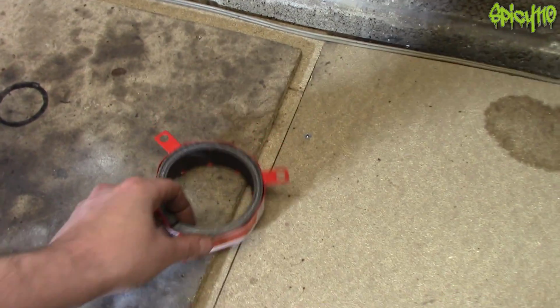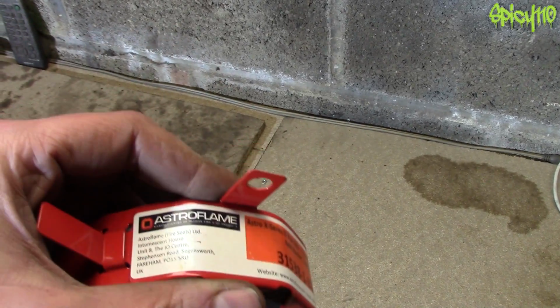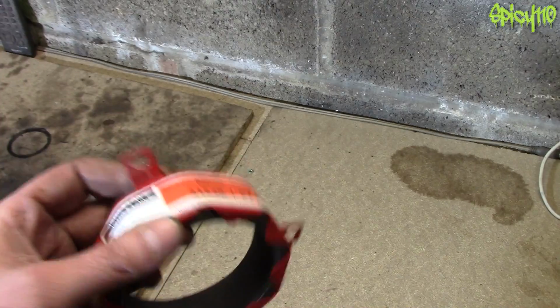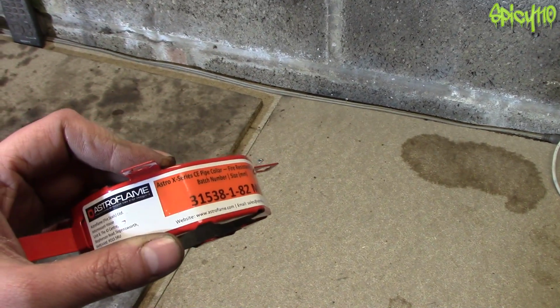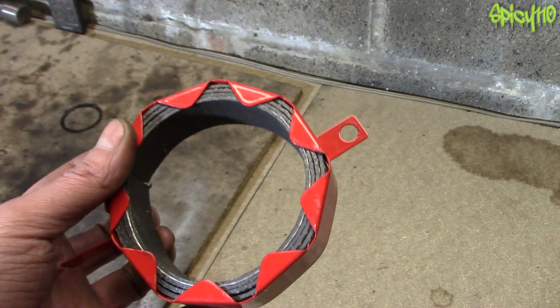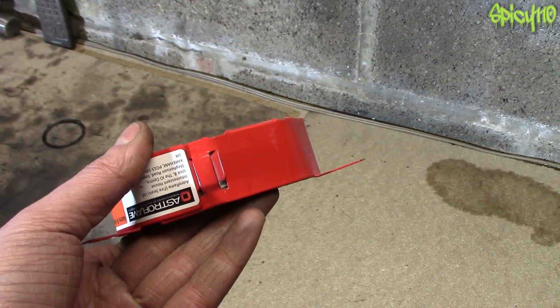Oh, this random thing. These are actually very expensive. This is a pipe sealing collar for a fire. Basically, after the, what was it, the Grenfell Tower fire, I think they realised that fires were getting through floors by getting through PVC piping that went between the floors, and apparently this, you attach around the pipe. It's got a split in it there, so you can put it around it.